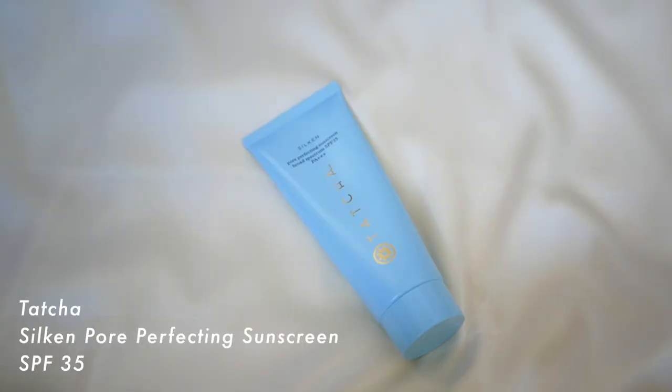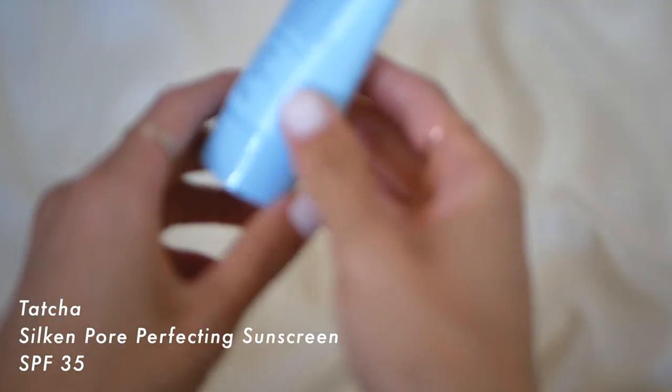The next mattifying one is the Tatcha Silken Pore Perfecting Sunscreen. This one is the most expensive one out of everything I've gotten. When I was getting this, my boyfriend was like, is there gold in there? Like $65 for a sunscreen? But you truly do feel like you're putting $65 worth of a sunscreen on your face in terms of the texture and consistency. It's super luxurious and it smells also really good.